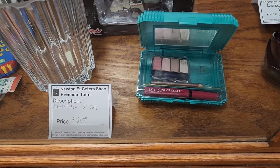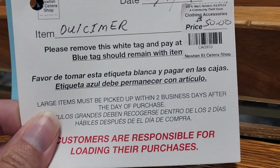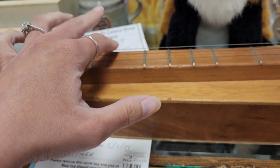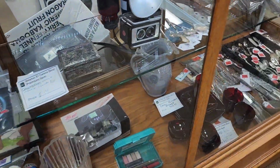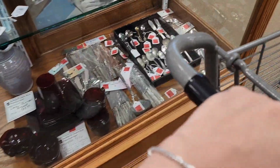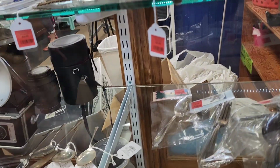$30 for that tall vase. I don't know how much that makeup is because I don't see the tag. $50 for whatever this thing is. It even has like the label on it, but I don't know what that says. If I try to pronounce it, I'll be wrong, so y'all can read it. They had some horses over there. I think they might have been that Brer brand. They have an art pottery vase, a camera.